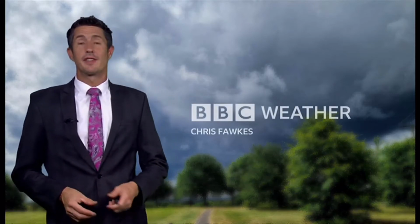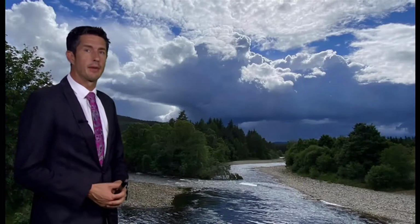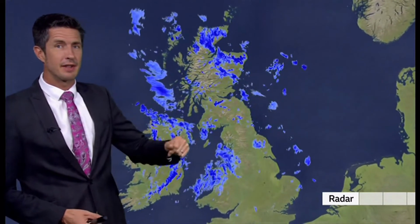Hello there. July has got underway just where June left off, with lots of heavy showers around. This was one of the showers crossing the skies of Boyne in Aberdeenshire. And if we take a look at the radar and the lightning detector, you'll see today's biggest storms have been across eastern Scotland and down this eastern side of England as well.